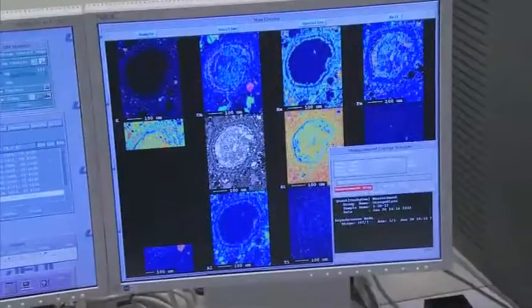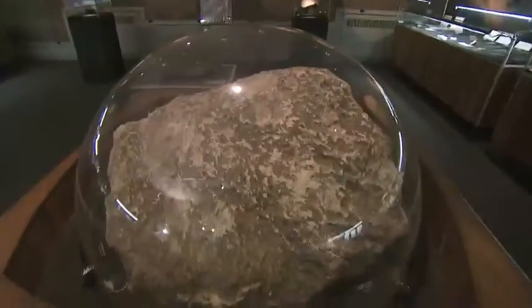How do we know a meteorite is from Mars? In this month's viewer question, we discover something truly out of this world, a newly acquired Martian meteorite.